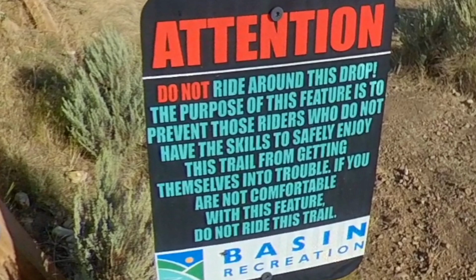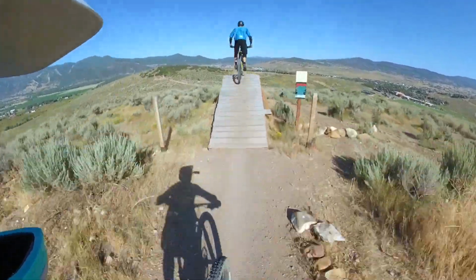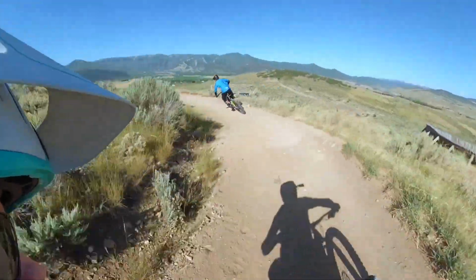Back up at the top, we're now looking at Bamm Bamm. This sign basically says if you can't roll this first drop, you probably shouldn't ride this trail. And I'll have to admit it was a little intimidating the first time that I hit it, but I quickly realized that it's super smooth. I stood at the back side of that drop and it actually comes up to my shoulders. I'm 5'9".